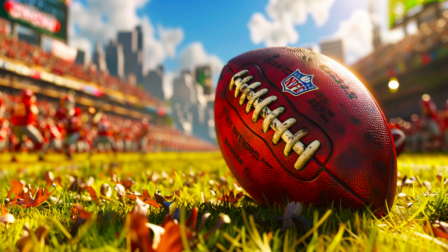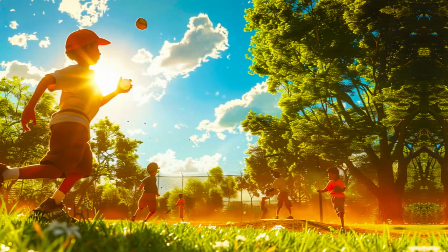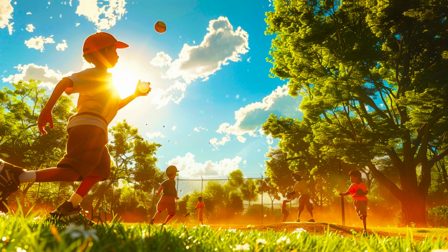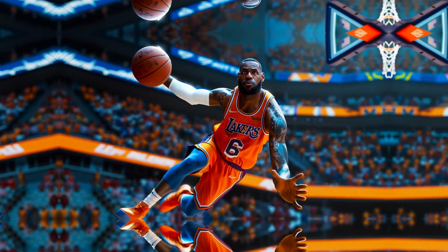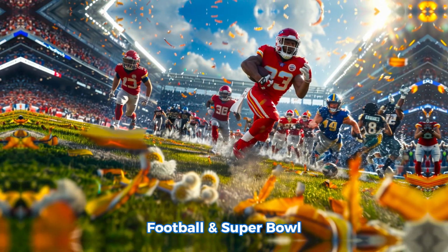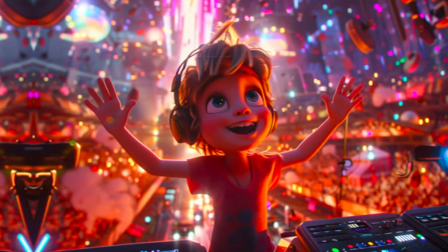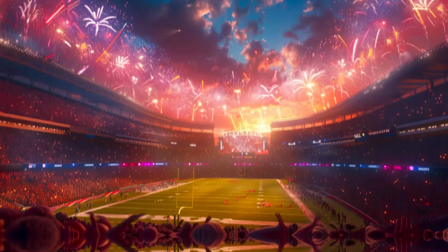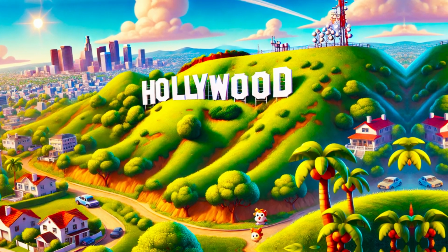Sports are a big deal in America. Baseball is known as America's favorite pastime, and many people love to play and watch it. But there's also basketball with stars like LeBron James and football with the Super Bowl, which is the biggest sporting event of the year. People all over the country watch the Super Bowl, and it has amazing halftime shows and commercials. Now, let's talk about the movie industry.